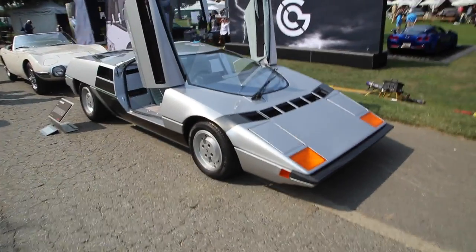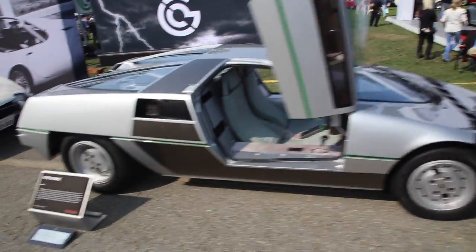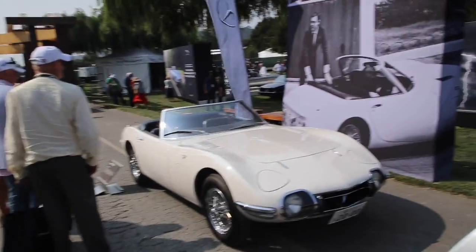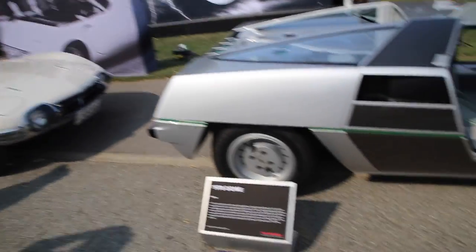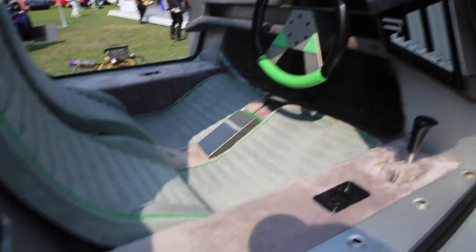Sheesh. Then we go over here to a 1978 Dome. Dome Zero. And a 2000 GT convertible. This thing's pretty crazy looking though. Look at this interior. Plush.